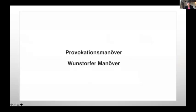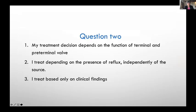Coming back to the exploration of the groin, which will be my next step. First, I want to make a question again to the audience. Is the treatment you decide depending on the findings at the terminal and preterminal valves? Or do you treat depending on the presence of reflux, but independent of where the flow comes from? Or do you treat based on the clinical findings? I know it's not so easy to answer the question, but you can only choose one.